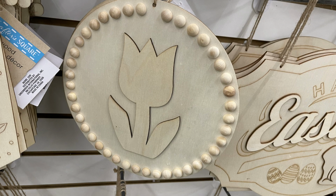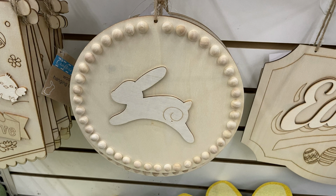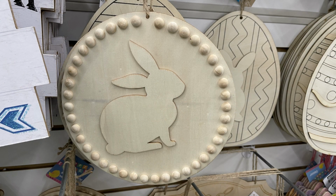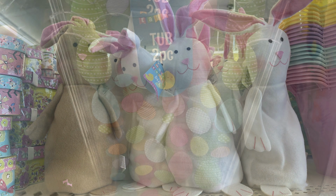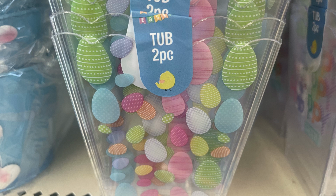Now these round ones with the half beads, you have to be careful because sometimes the beads pop off. So really inspect the one that you're going to get before you get it. Because I'd hate for you guys to grab one, get home and see that the beads are missing. We've got the large stuffed bunnies restocked for $1.25.